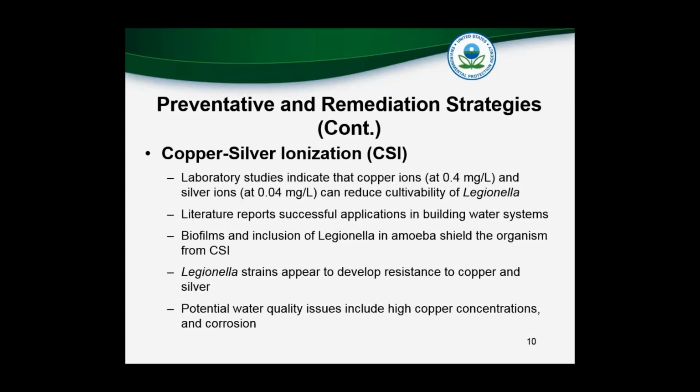Some of the studies also showed that protection of Legionella inside amoeba or in biofilms could potentially reduce the effectiveness of this treatment, as was the case for some of the previously mentioned treatment technologies. In addition, some studies reported that some Legionella strains appeared to be capable of developing resistance to copper-silver.